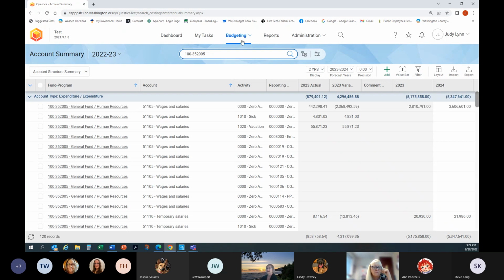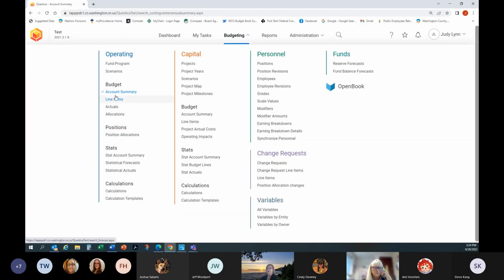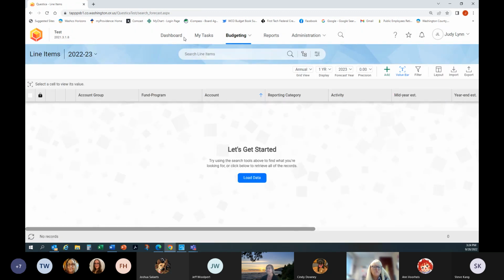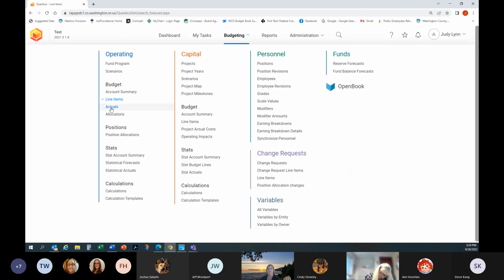And because this takes a while, I don't want to do too much. You can also do line items instead of account summary. When you're in account summary, you can set up a multi-year view there. Line items is where you do your budget entry. And then here is actuals again. You can search actuals, and it's going to pull up what you have access to based on your security.